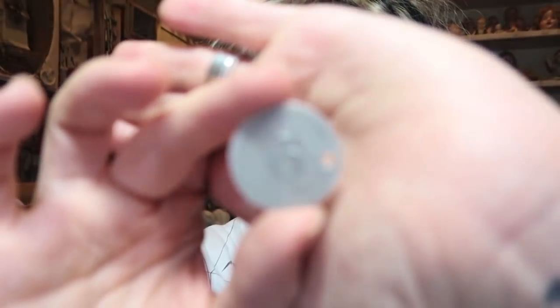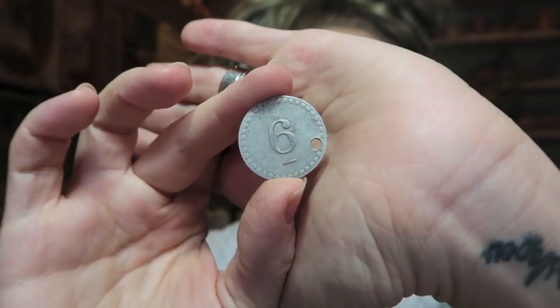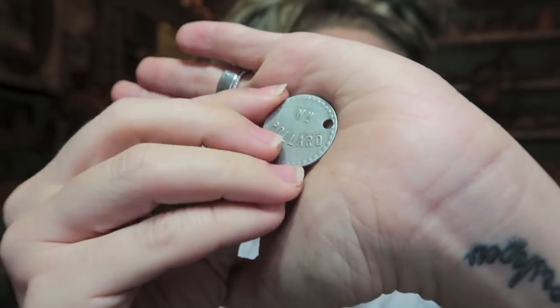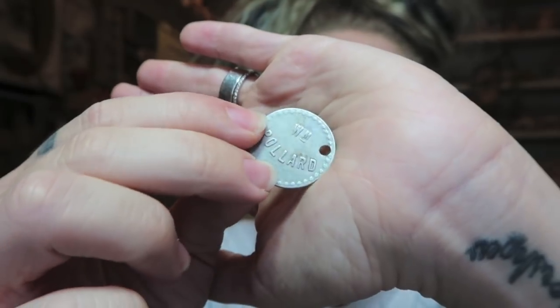Up next, I have this small tag, and I'm not sure what this was used for, but it's just a little metal number 6 tag. So it's just like a little silver coin. I thought it looked so cool. And I don't really know what it says on the back. W. Pollard or something. I want to say that this would be used in like farming in some way.